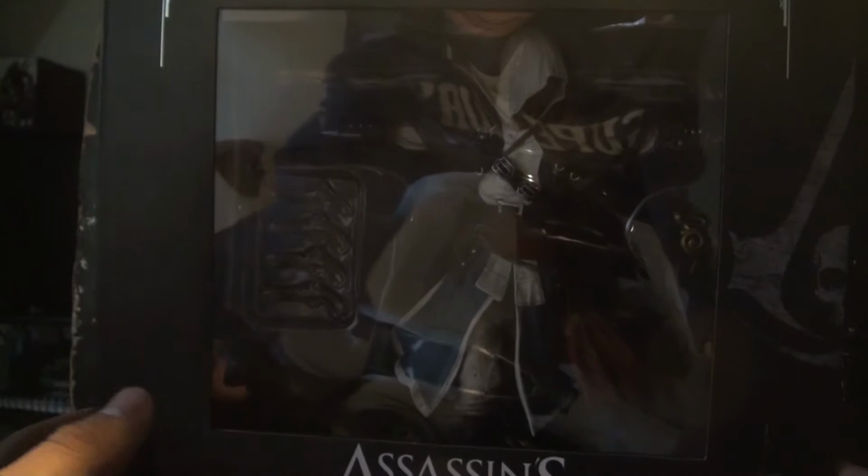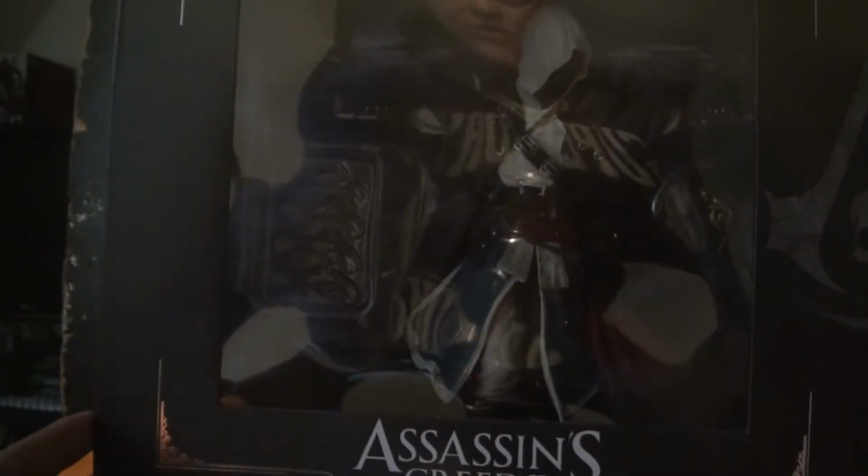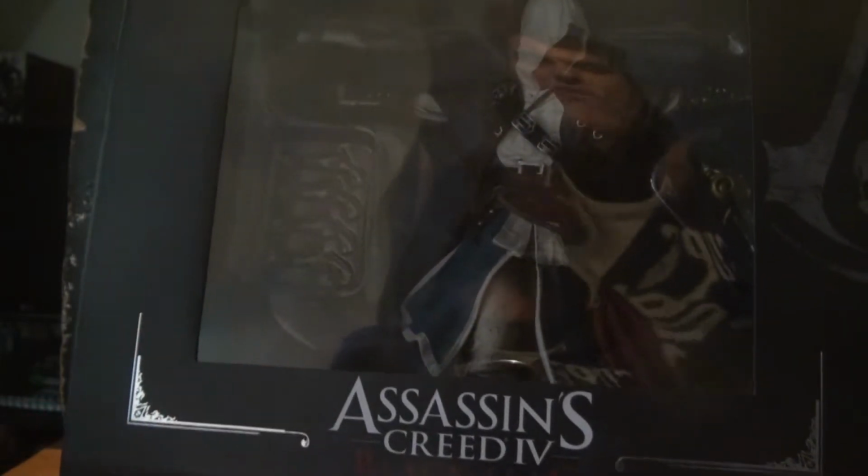But getting back to the topic here, we got this figure or statue in a very large box, but a very beautiful box at the same time. You got this very nice window, which is a bit shiny, showing the figure.